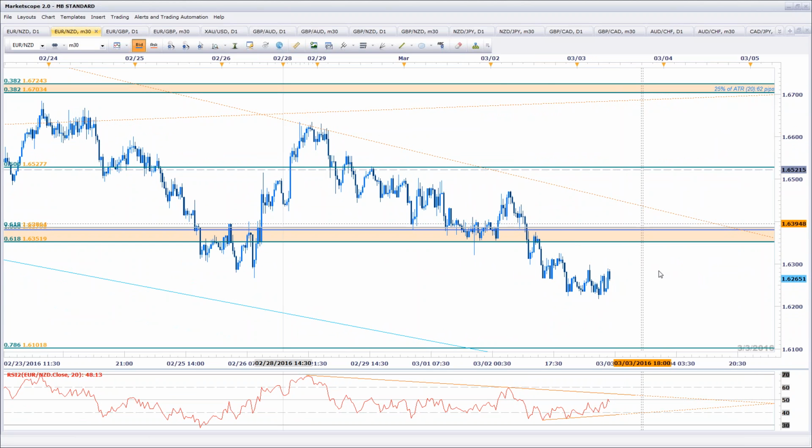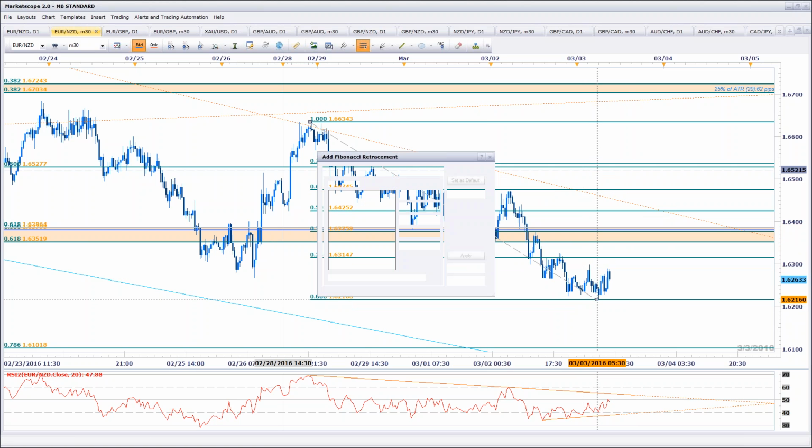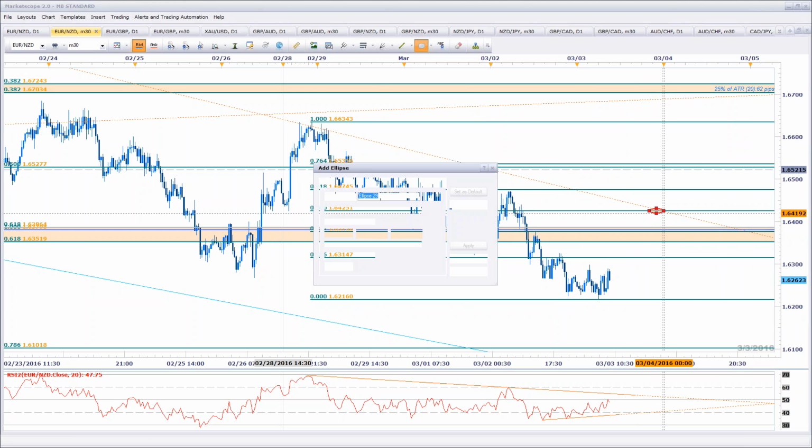Make sure you try to get that best entry that you can. If a break of 63, try to get the pullback. I wouldn't be buying at 63.20 or 63.15 break because you're really cutting it real tight. Also, if we take a basic retracement of just the weekly range, you can see that the 38.2 also comes in that same exact region. In fact, this is what we'll do. I'm going to leave that retracement on for you. Highlight that.